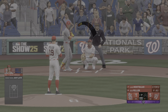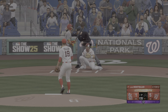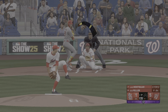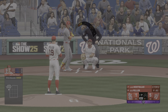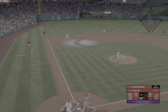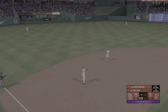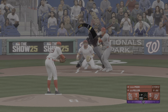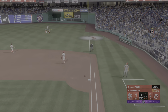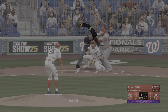So digging in, Lars Nootbaar. That's in for a strike. Inside, just missed. Popped up. Two away now. Two down, bases empty. Here's the Cardinal DH, Yohel Pozo. That one off the bad part of the bat, just a lazy fly ball. Nobody can get there, and it's a foul ball.